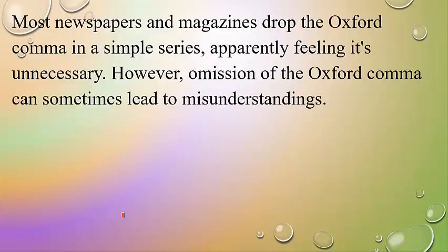Most newspapers and magazines drop the Oxford comma in a simple series, apparently feeling it's unnecessary. However, omission of the Oxford comma can sometimes lead to misunderstandings. So it is your choice whether you want to use the Oxford comma or not, but if omitting it can cause misunderstanding, it's better to use it. Okay.